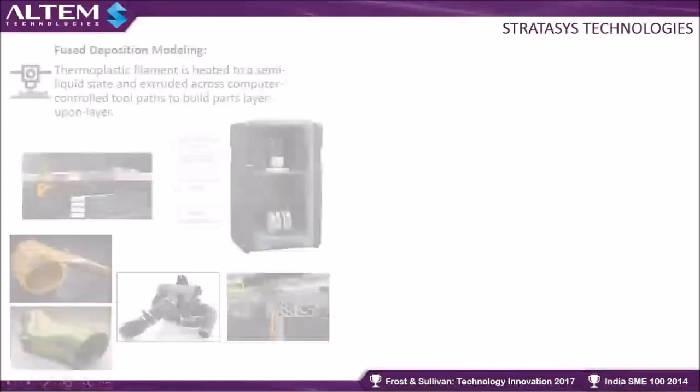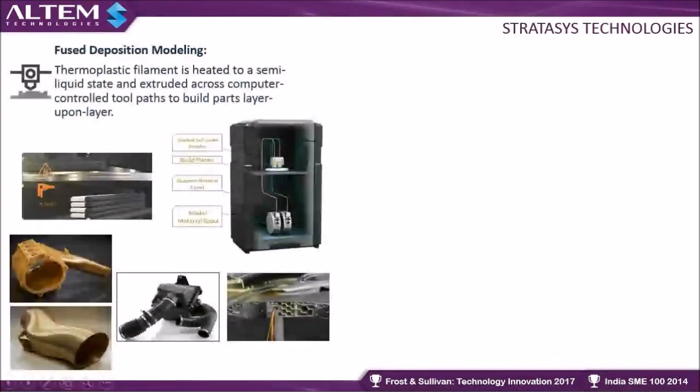In plastics, we represent Stratasys. Stratasys is a US-based company, currently 30 years into operations now. Some of the top companies of the world and in India are using Stratasys technologies for various applications. Within Stratasys, we have two technologies. First is called fused deposition modeling.